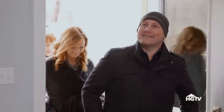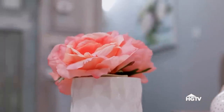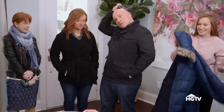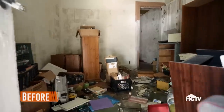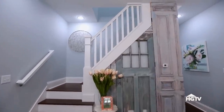Oh, nice. Oh, wow. The blue continues. Yes. And I love the hardwood floors. This was the living room. It's still the living room. It's a much better looking living room.